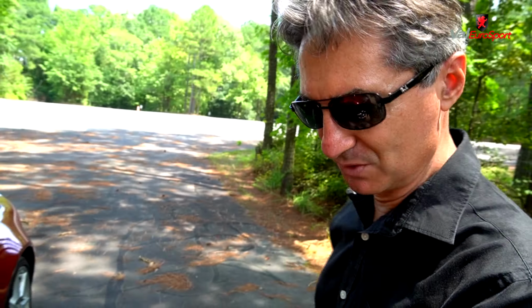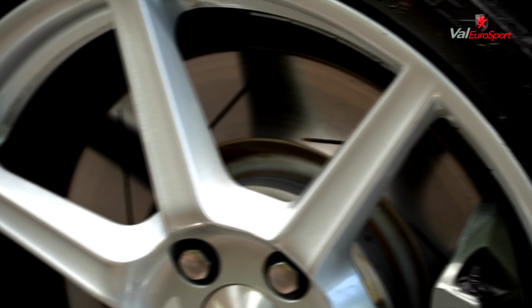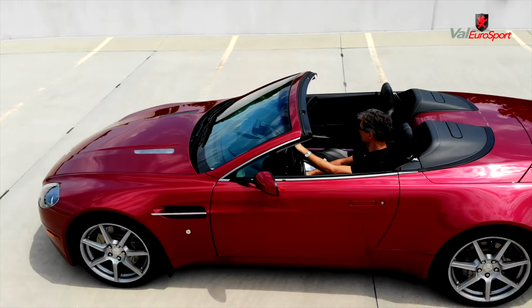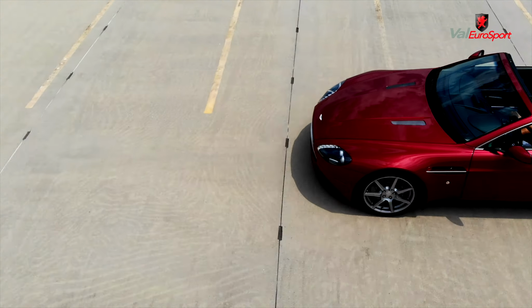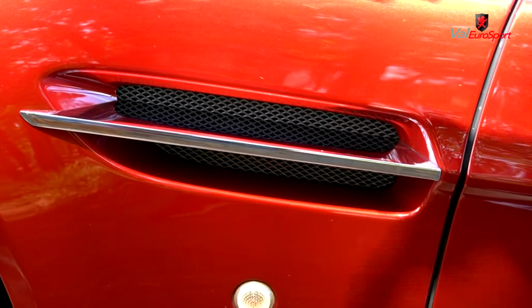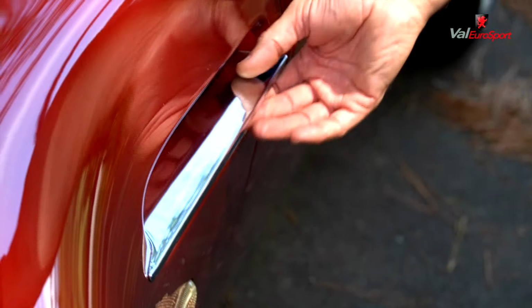The wheels are 7-spoke sport wheels. As you can see, the rotors, slotted rotors for improved braking action. The Aston Martin calipers. It looks so sexy. Look at that, the way it's put, and they look awesome. I think they're just simple enough. They're not overly done. I like these flares on the front here. And these are actually functional. They actually let the heat out of the engine come out.